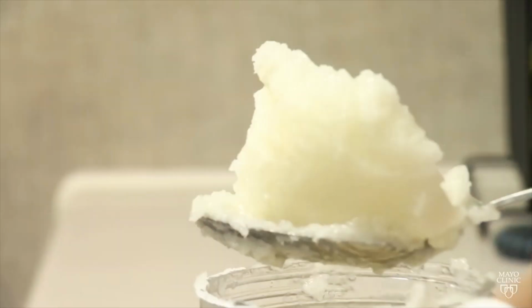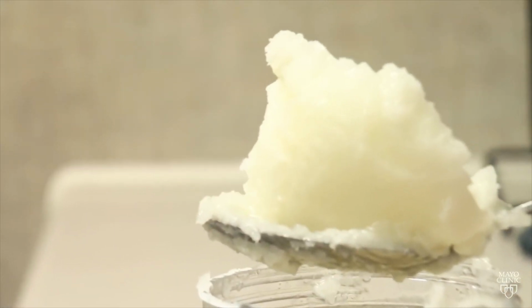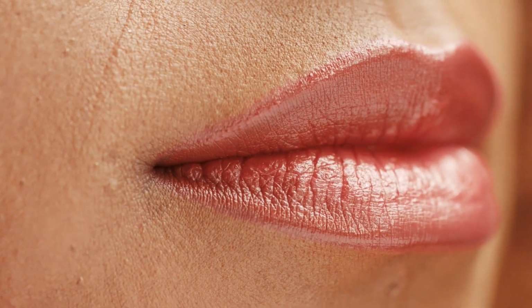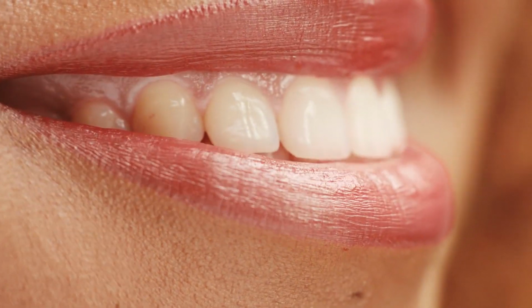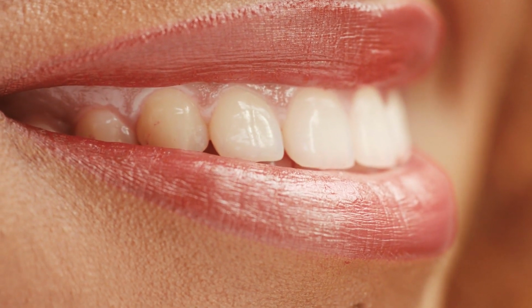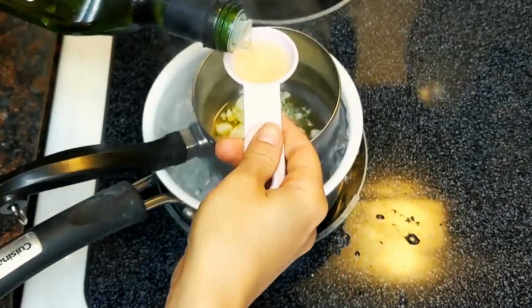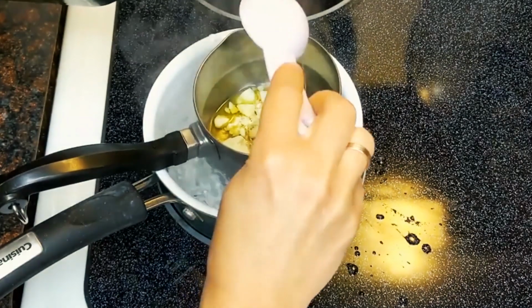Number 7. Lip balm. Due to its pro-moisturizing properties, coconut oil makes for an excellent DIY lip balm. It hydrates and protects your lips from the elements, creating a barrier that shields your lips from damaging agents. For extra benefit, you can combine it with other beneficial substances, such as cocoa butter and olive oil.